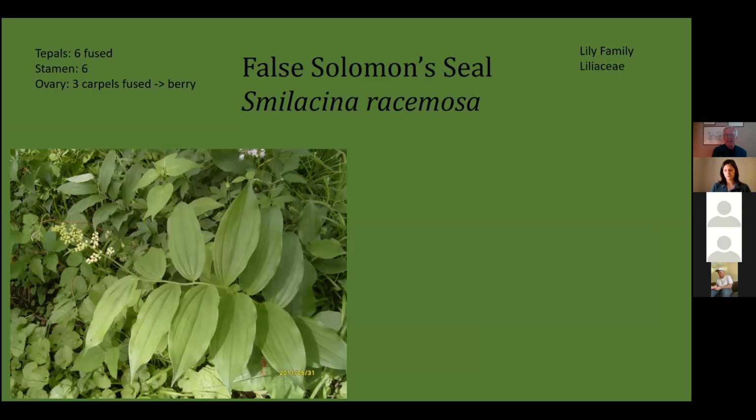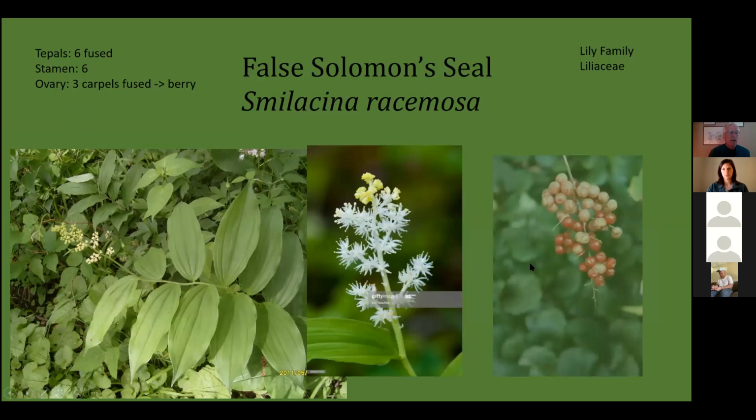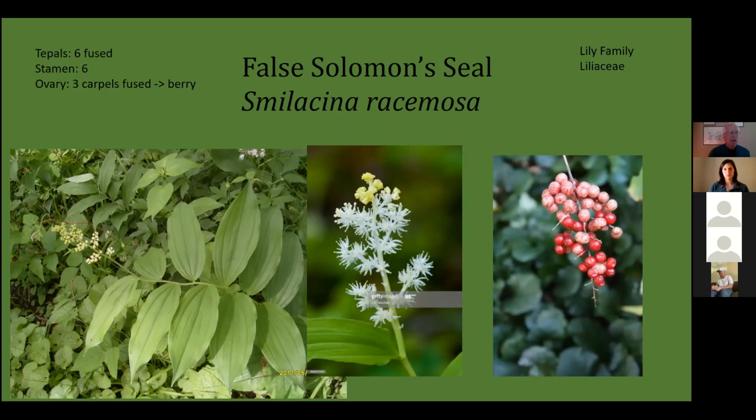And you can see the flowers, which were in the leaf axils with the smooth Solomon's seal, have moved to the end of the plant here in a sort of panicle-like arrangement. Similar: six tepals, six stamens, a three-carpelled ovary that matures into a berry-like fruit. Fruits sort of start off golden in color and they end up almost ruby red. And this is sort of in between those two.